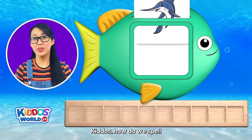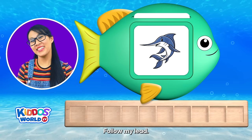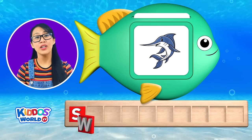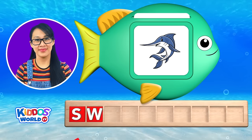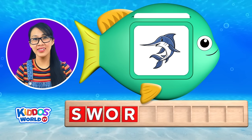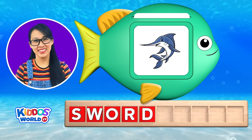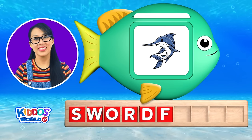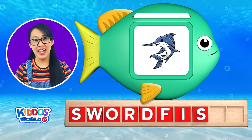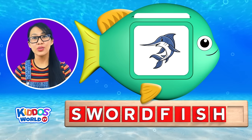Kiddos, how do we spell swordfish? Follow my lead. S, W, O, R, D, F, I, S, H. Swordfish!